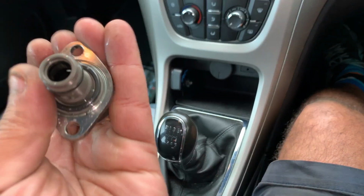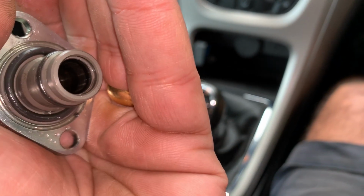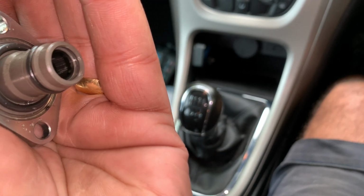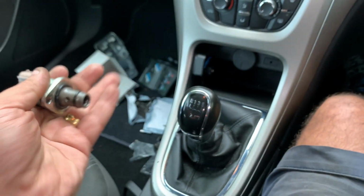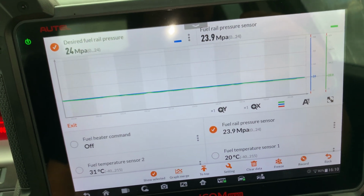It's hard to show, but inside there is lots of scoring. I think you can see just there. And the plunger was just sticking. So that's it. Problem fixed.